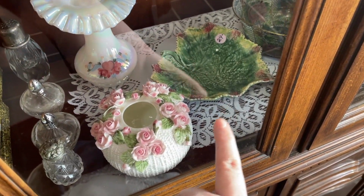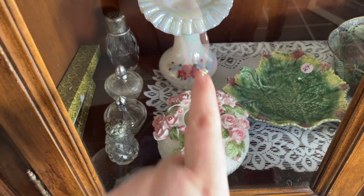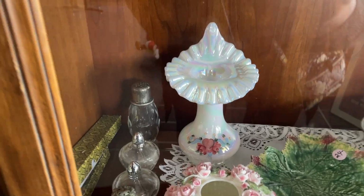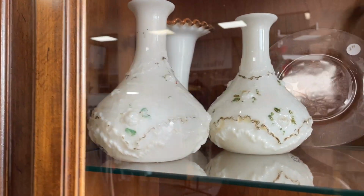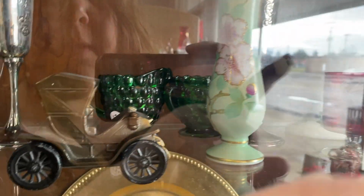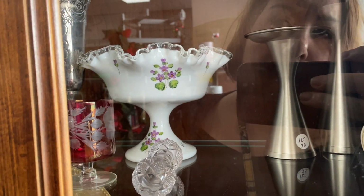Yeah, that's an old piece of Majolica right there. That's pretty too. That's hand painted. Jack in the Pulpit. That's some old milk glass. Ooh, I see like a peach crest or something. Fenton. Here's the silver crest hand painted. Can you see it? There it is.